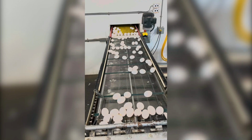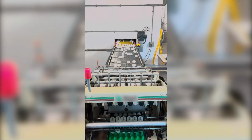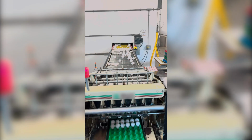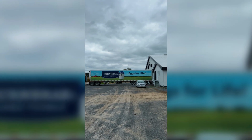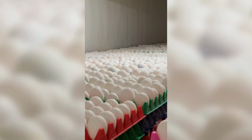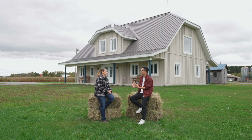And how do you collect all the eggs? The eggs roll onto a conveyor belt. The egg packer puts them in racks of 30 eggs, and then we stack them six high, put this in a pallet. Truck comes by, and we start again.